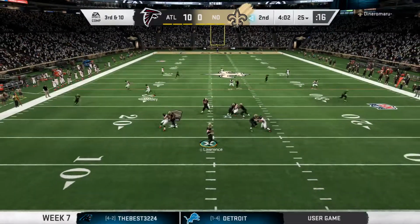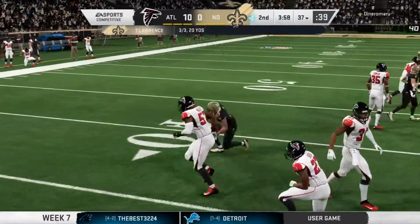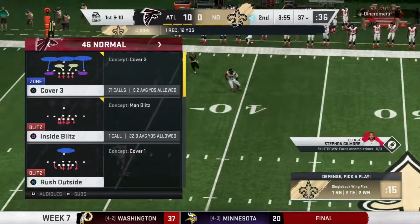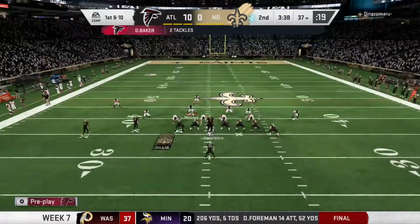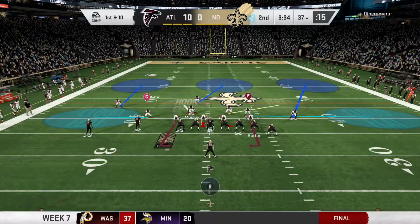Back to throw. Lawrence. This one complete to Christian Kirk. And they're able to get this one across the 35. First catch for him. It's good for a dozen and a first down. First and 10 at the 37-yard line.